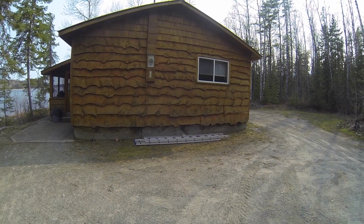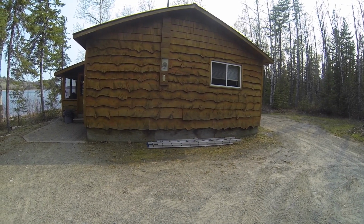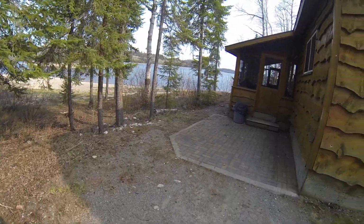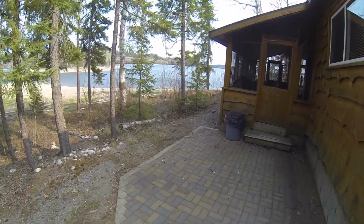Okay, here's the cabin that we've been staying at, Totomanai Lodge, in late May 2016. This one's kind of off to the side, close to the water, nice view. Let's have a quick peek inside.